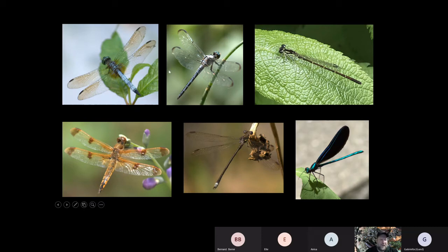We have a ton of these in our pond, and we get a bunch of these as well. This is a great blue skimmer. See those light blue eyes, really pretty, and this almost chalky white to chalky blue coloring down the thorax and abdomen. These two are some that you'll see that are really common at our pond.